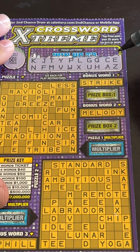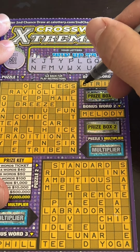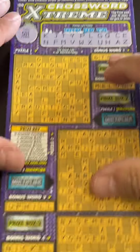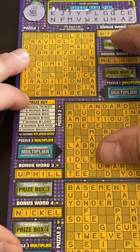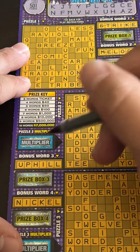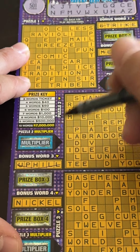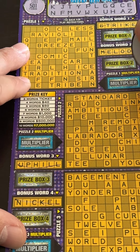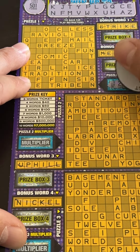So we have no S, we have no O, let's see, uphill, we do have a U, P, we have an H, H, we don't have an I, and nickel, we don't have an I. Let's see what the multipliers are on these.